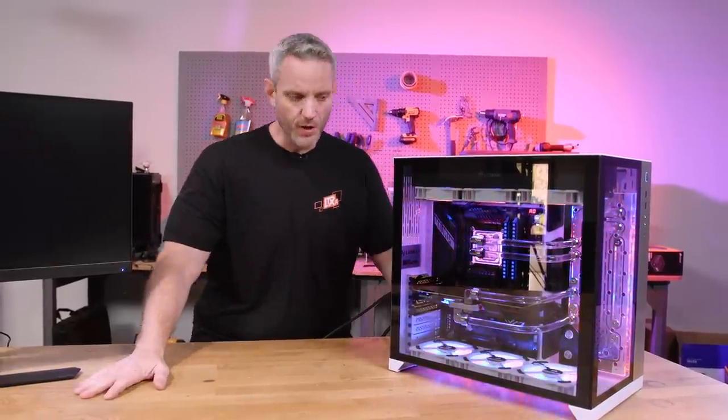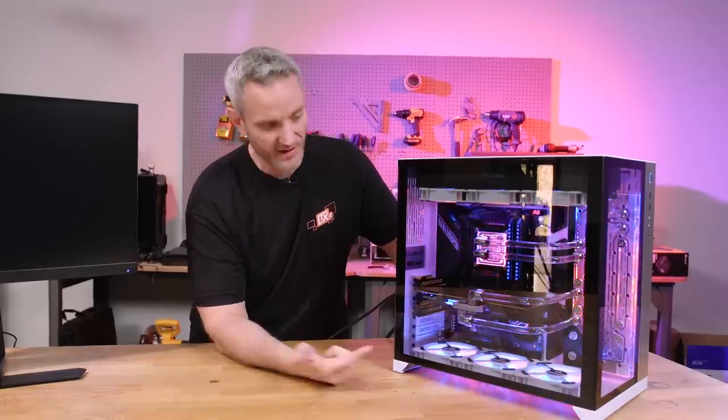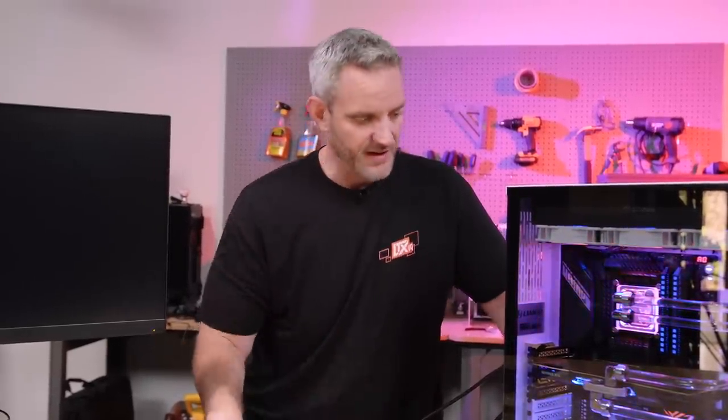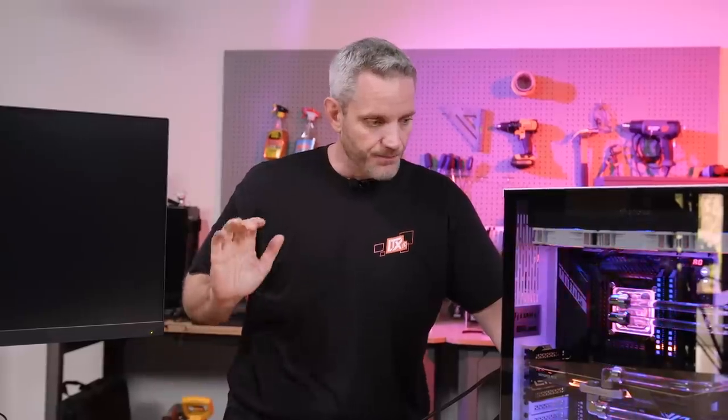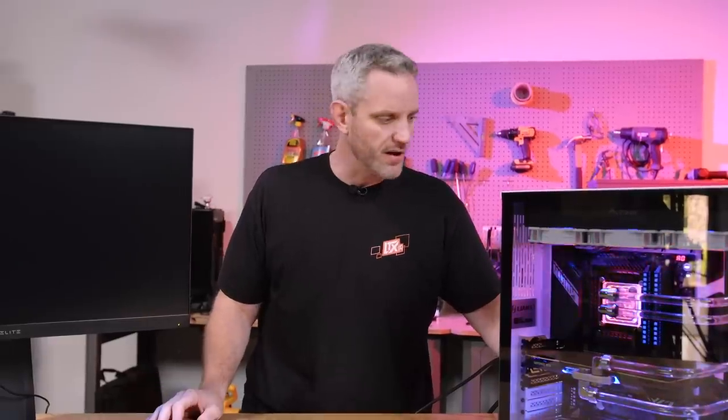I ran Heaven for a bit earlier on this 2080 Ti cooled by the Corsair block, which is not leaking because this is also the one that we did the epoxy fix on. If you guys haven't watched that video, you should, because we fixed it in a manner that you can't even tell, but it looks great. Temperatures hit 43°C on the graphics card. That's stock settings, not overclocked or anything. There's no reason to overclock for her.